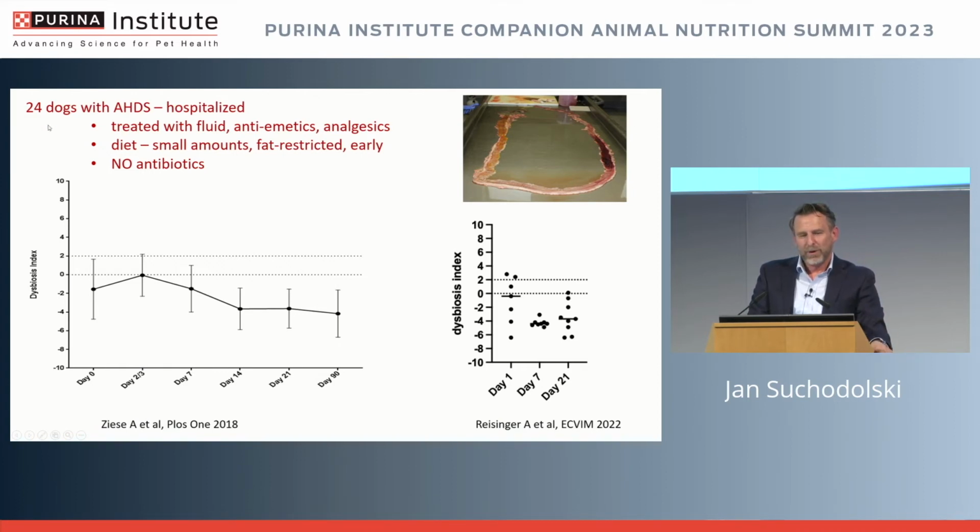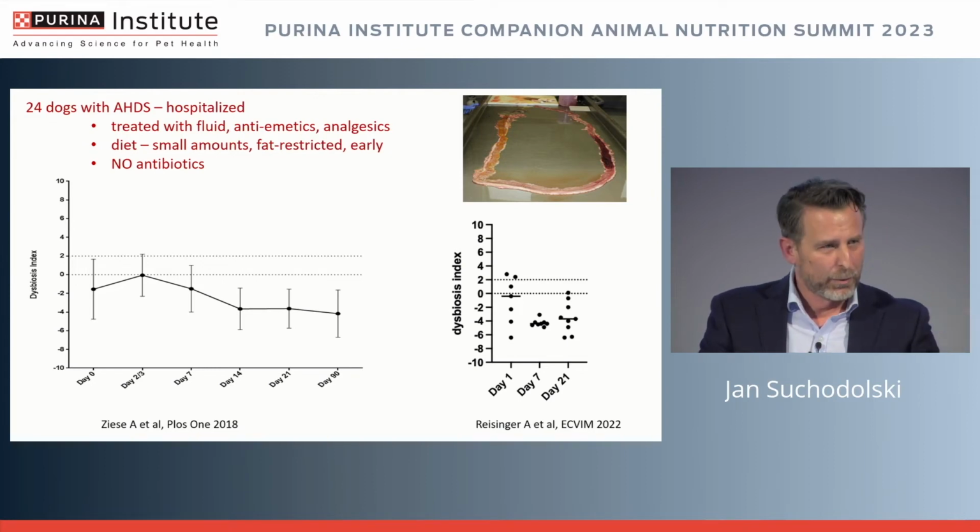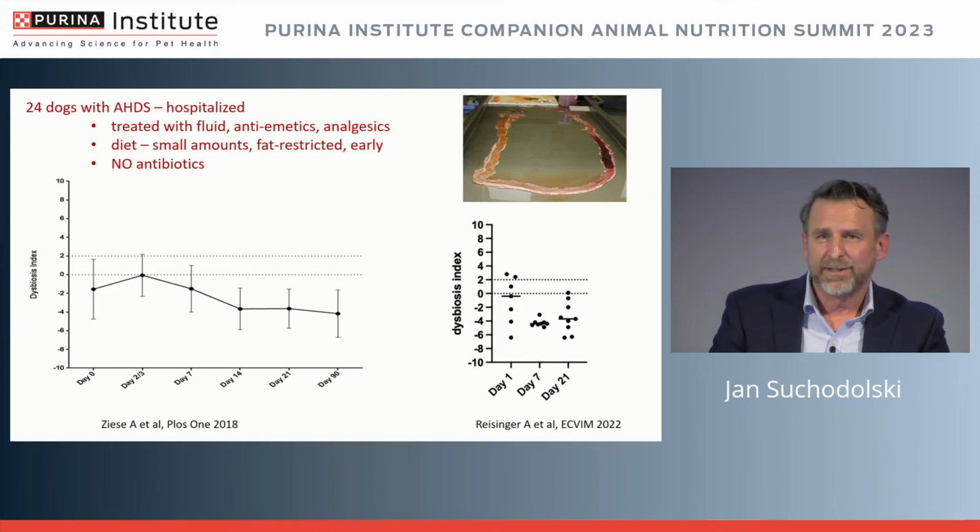You look at the model of AHDS, acute hemorrhagic diarrhea syndrome, where we have this acute onset of severe necrotic enteritis. But we also know that this is a disease that usually recovers pretty quickly with some symptomatic treatment. Dogs usually have no signs anymore after 7 to 10 days. And you see that very few of those actually have an increased dysbiosis index. Then at day 7, day 14, it really decreases. One study from 2018, and the same thing we see in another study now from 2022. A little increase, but then the microbiome normalizes very rapidly.